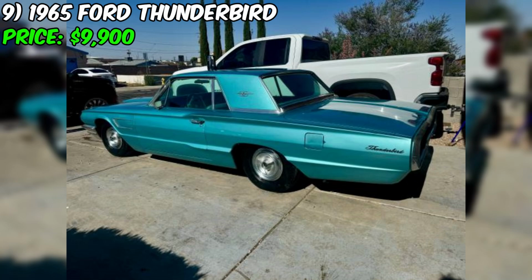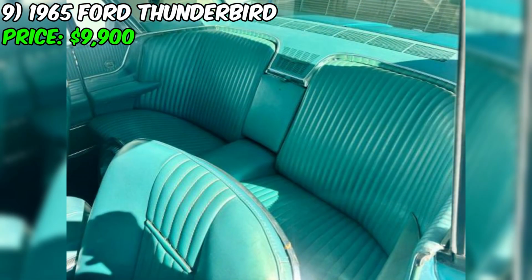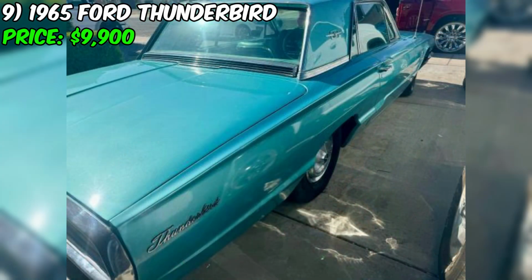So what are you waiting for, folks? If you've got $9,900 burning a hole in your pocket and a love for classic Fords, this 1965 Thunderbird might just be the car of your dreams. Give the seller a call, schedule a test drive, and get ready to fall in love.